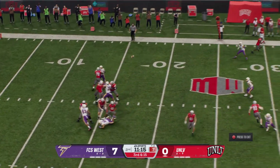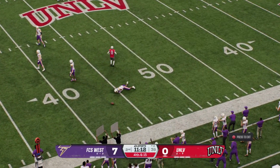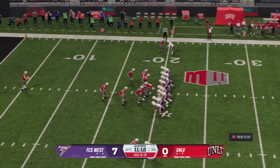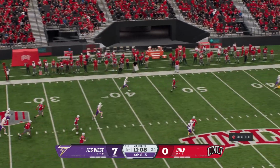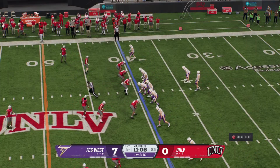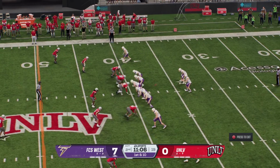Off the play fake. Fires to the right. It's incomplete, and he's lucky to get that one back. Almost intercepted. And the Rebels will try to pin them back with the punt. Doesn't say much for your drive when you're looking forward to the punt. A fair catch taken just inside the 40-yard line. And the offense heads out onto the field to get the drive started.